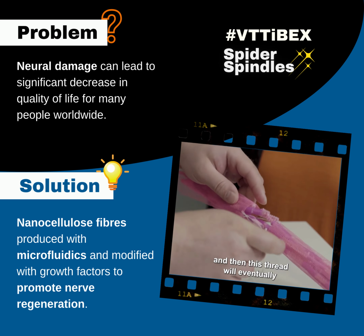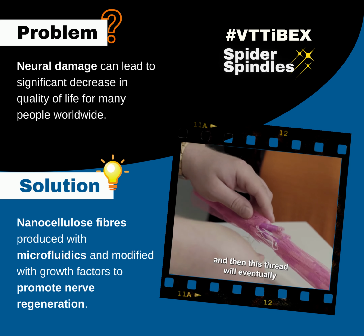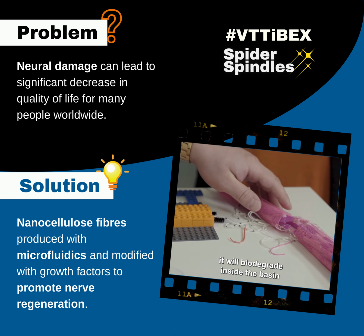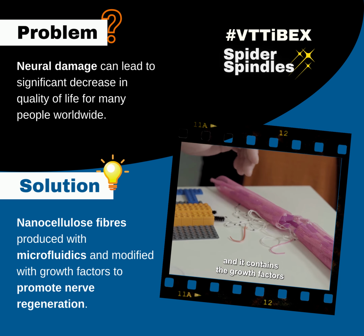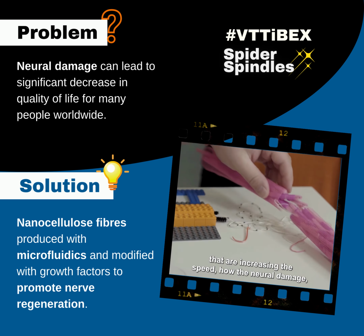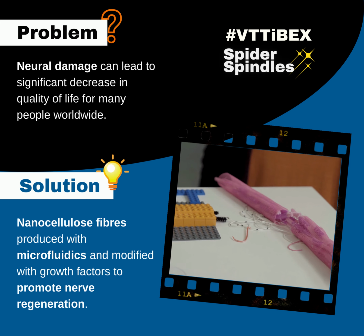And then this thread will eventually biodegrade inside the patient, and it contains growth factors that increase the speed at which the neural damage is repaired.